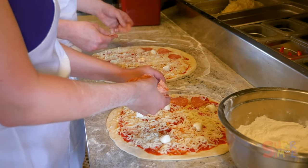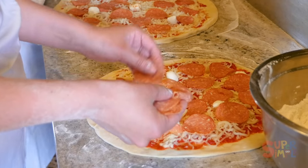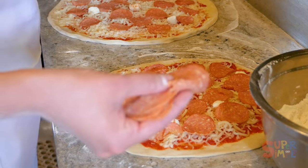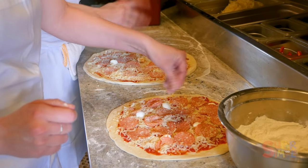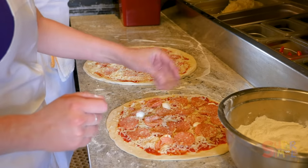Lots of pepperoni all over the pizza. Every pepperoni gets its own little spot. Then we add some Parmesan cheese. That's salty cheese. Triple cheese!